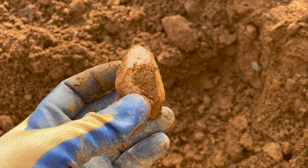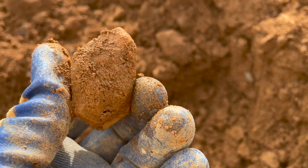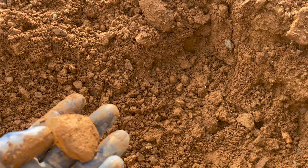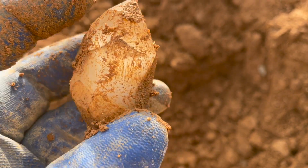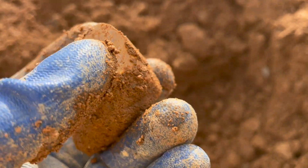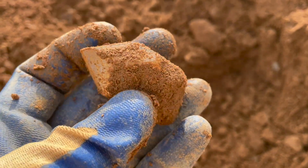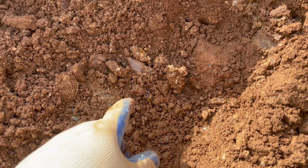From what I could tell, this one right here is going to be a double terminated. Got the point on that side, and looks terminated on that side as well. Just pulled it right out of there. Looks like it's going to be a little milky. A little bit of clarity on this end right here. That's okay, I'll still keep it. Really nice point.